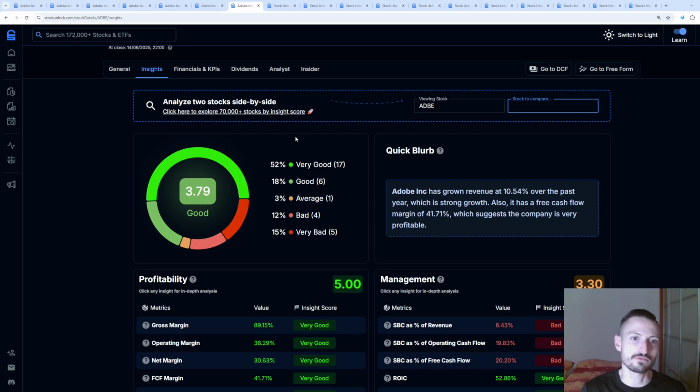And before we jump into valuation, let's take a quick look at Adobe's fundamentals. I like using StockUnlock.com for this. They have a super handy tool called the Insight Score. It rates companies from 1 to 5 on things like profitability, growth, financial health, management, and so on. A score of 5 means the company is in great shape, and 1 means that there are some red flags. It's a really quick and easy way to get a snapshot of how the business is doing overall. I really like to use that. And right now, as you can see, Adobe scores about 3.8 out of 5, so a bit above average.